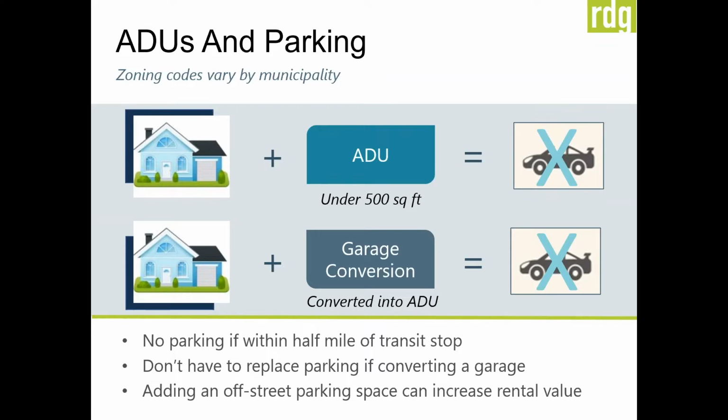If it's for your 90-year-old mother, she's probably not driving, or at least I hope she's not driving too much. So you might not need that parking space, but if you're renting it out and you live down in PB, people will pay a lot of money for a parking space, so that's where it helps to have that.